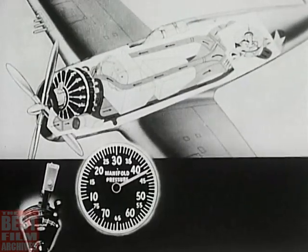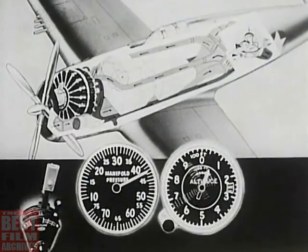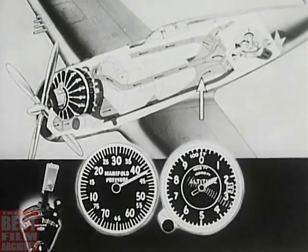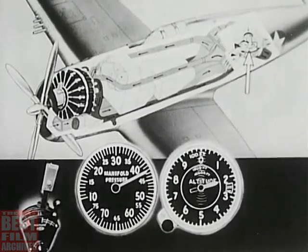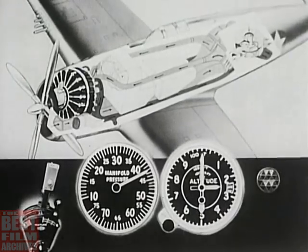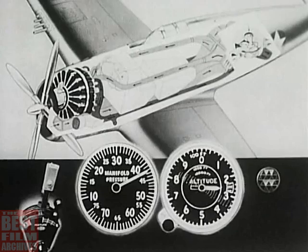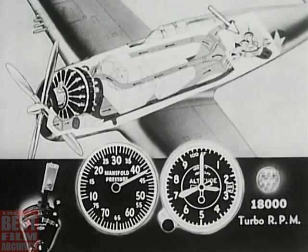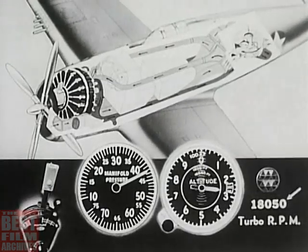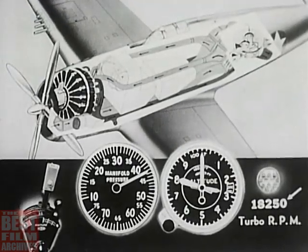As you increase altitude and decreased atmospheric pressure causes engine power to drop off, the waste gates gradually close. More exhaust gas is directed against the bucket wheel to make it rotate faster and compress more air. Now another indicator becomes important, the turbo overspeed warning light. When your P-47 nears its critical altitude, the rotor will reach about 18,000 RPM, and this light will blink.